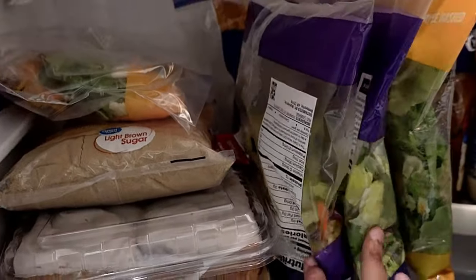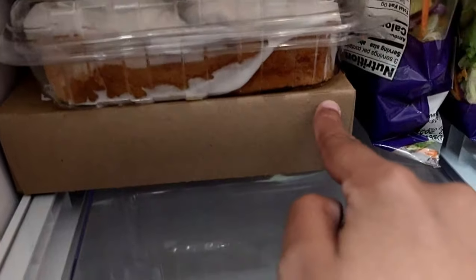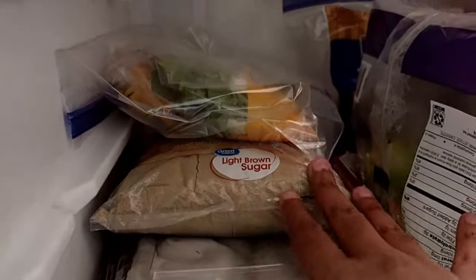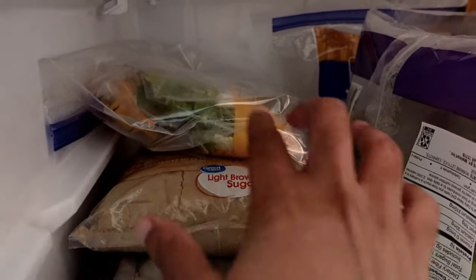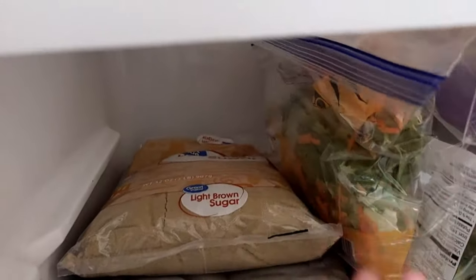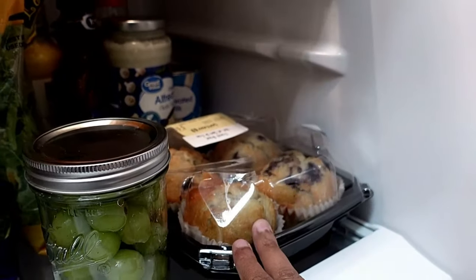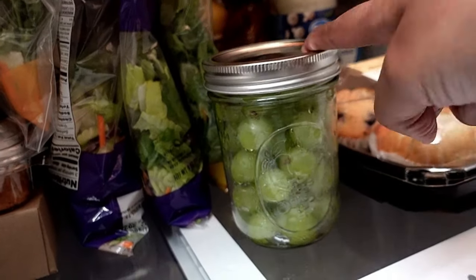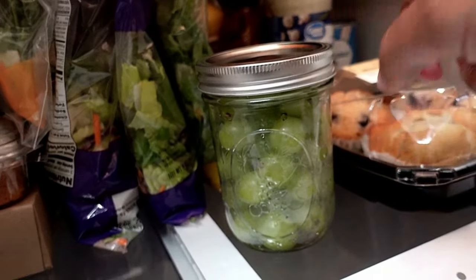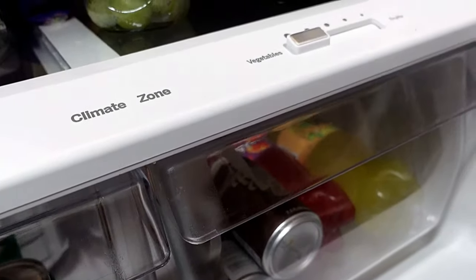Down here is our salads, some cinnamon rolls, donuts down here, brown sugar, which I have a container I'm gonna empty that out into. This is another bag of salad. I have some blueberry muffins down here, and then I washed and stored our grapes. And then down here is just some drink options.